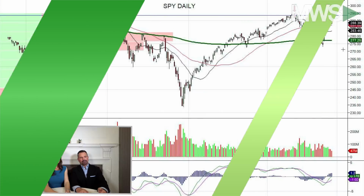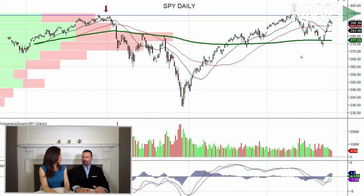Okay. And we are deeming this a corrective rally. I've been saying that for all of 2019. We say it's corrective. We're not looking to short the market. We just have to be cautious and not buy any longs.